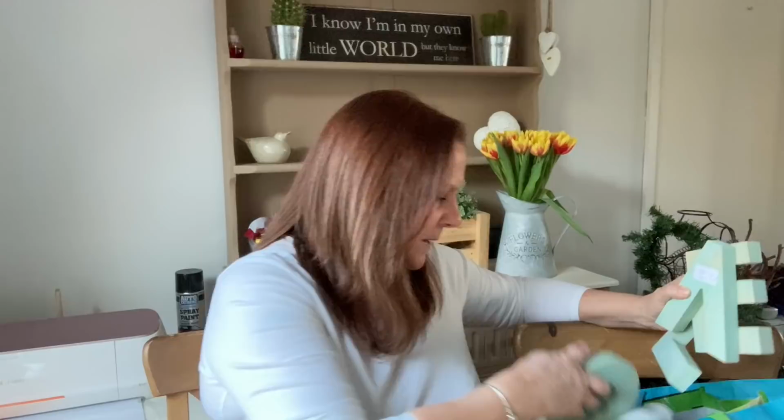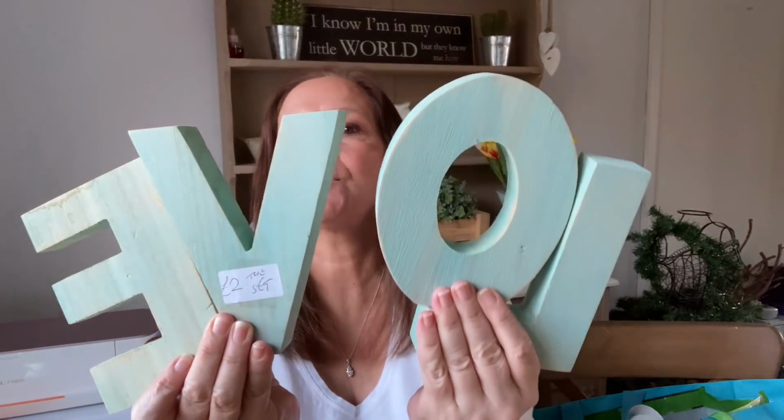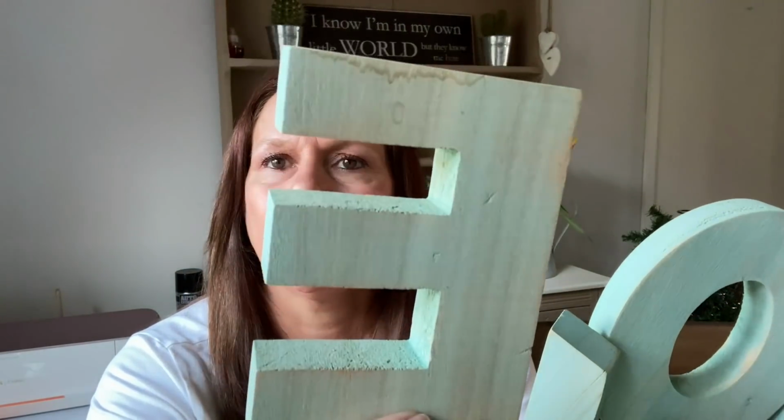Sticking with a little bit of love, I picked up these letters, and I've got an idea for these. They're just letters that spell love, basically. Because they're a minty green, I'm going to chalk paint them, and I've got a bit of an idea for them. I might need Carl's help a little bit, so yeah, I'll do something with those. And they were only £2 for the set. I think they were from Age UK. I can't remember where I got that little love house from.